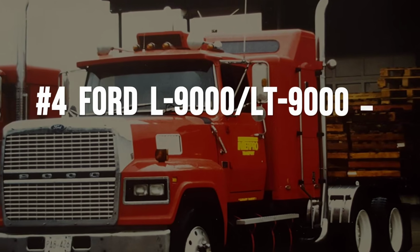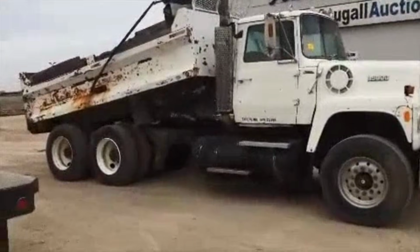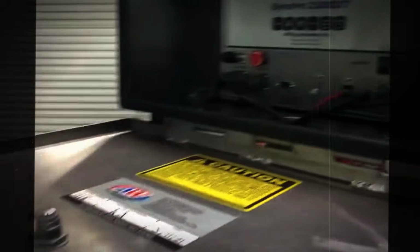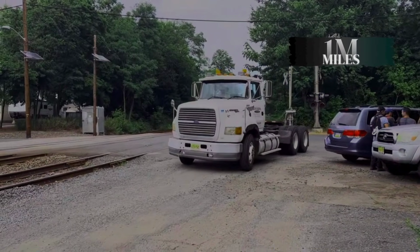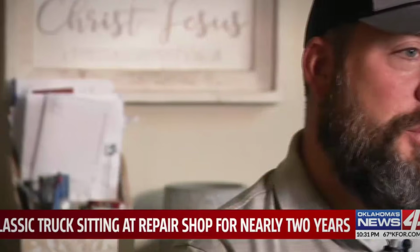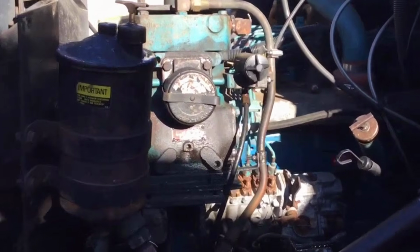Number 4. The Ford L9000 and LT9000 stand as the backbone of heavy construction and logging fleets that needed more muscle than the average farm truck. Built from 1970 through 1998, these rigs offered buyers a choice of 2 mechanical diesel legends, the Cummins N14 and the Caterpillar 3406B. Both engines are known for million-mile service lives, and both avoid the electronic headaches that sideline newer trucks. No DEF, no DPF, no computer-controlled injection to fail at the worst time.